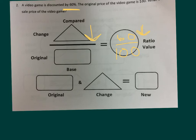And again, it says the original price is 30. We should know, when we do percent problems, the bottom is always the original or the total. So $30 there. I now have three numbers here. I can go ahead and multiply across. So 30 times 60, and then divide by 100, and I get 18.